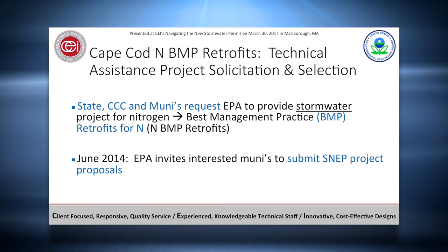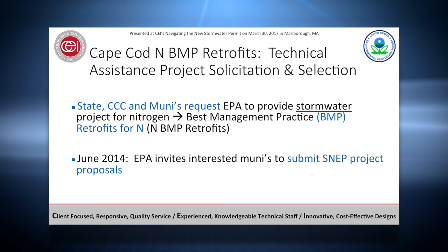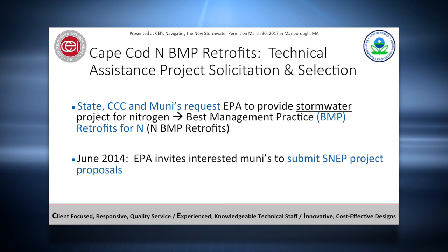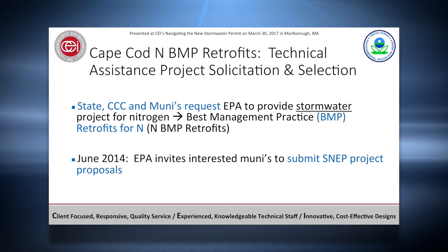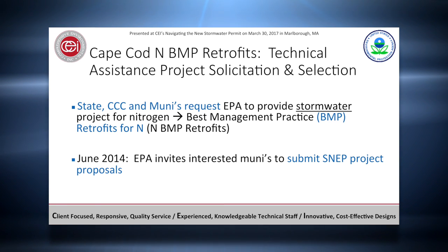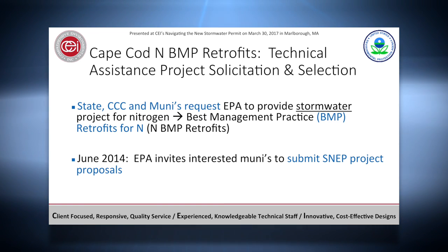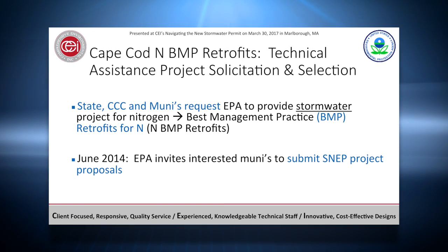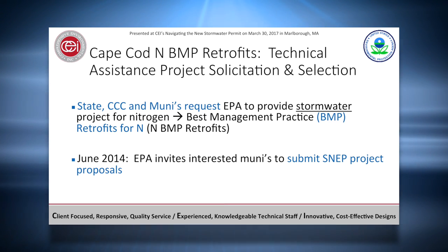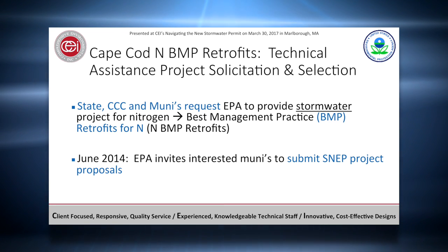So the state, the Cape Cod Commission, and the municipalities basically came to us and said, look, if you're going to do something, would you please do something for stormwater? And what we did is we invited all the municipalities to submit proposals to us. I received maybe 8 to 10 proposals, and EPA took a look at that, went down to visit every single site, took a look at all the critical data, and made a preliminary determination that we were going to focus on a couple of sites.